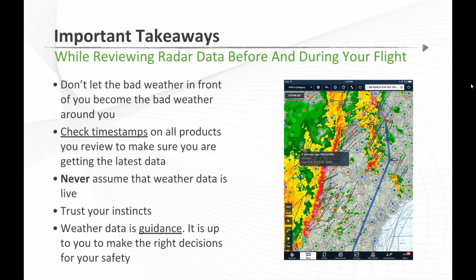We've covered a lot of ground here, so it's important to focus in on these important takeaways. As I alluded to earlier in the presentation, just because there's bad weather in front of you doesn't mean it needs to be around you. In fact, I highly discourage it. Talk to ATC, adjust your flight plan, do whatever you need to do to avoid hazards.